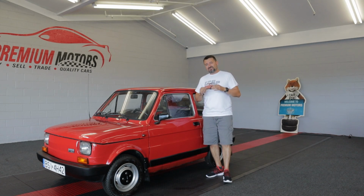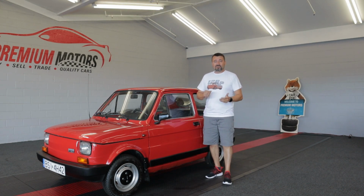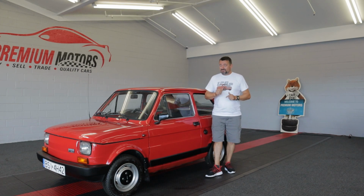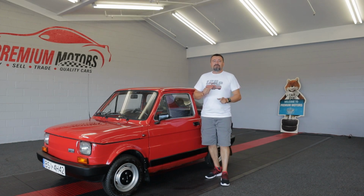Now, they only produced it in Italy for about 7 years. Now, in Poland, they started production of this car in 1973. Matter of fact, a few weeks after I was born in July, they opened up a factory. Now, they produced it until the year 2000. So there's over 3 million of these little things that came off the production line in Poland.